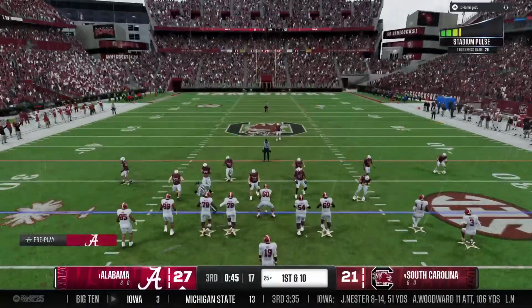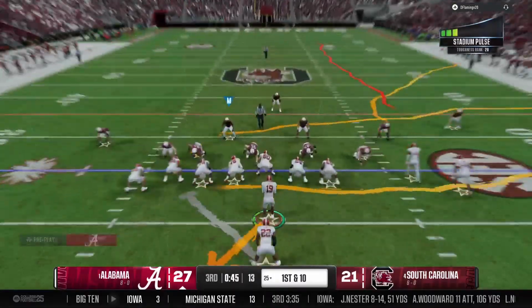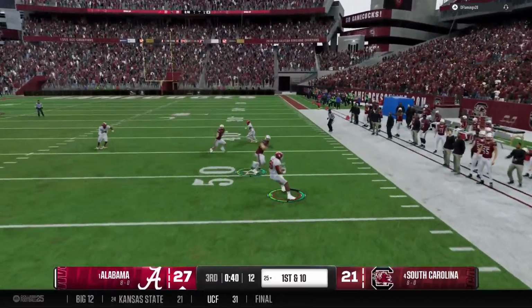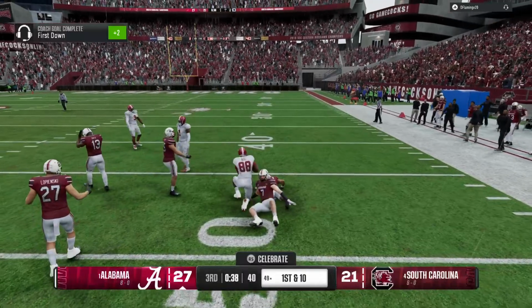Here comes the Crimson Tide offense onto the field. Last time out, they moved the ball well, but had to settle for a chip shot field goal. Off the play fake on 1st down. Catch is made. Room to run here. The stop is finally made, but it's a big gain.